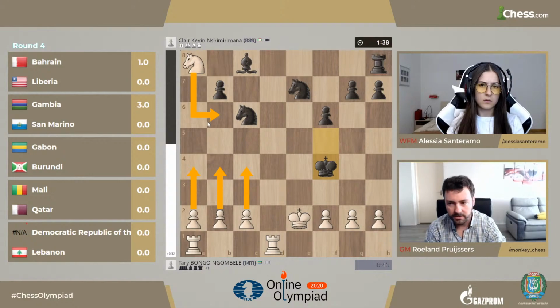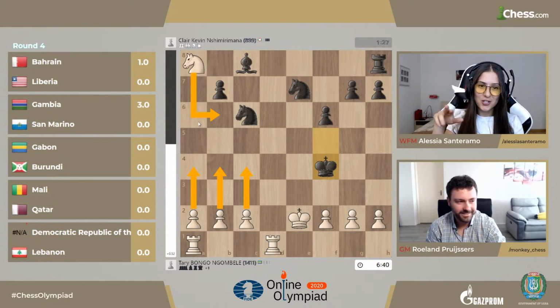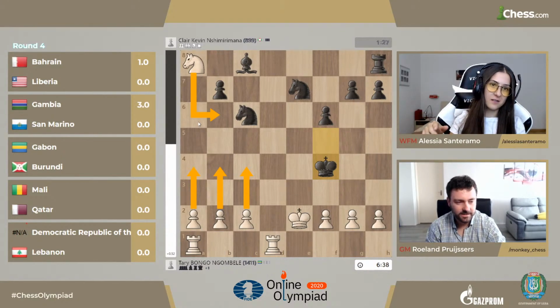There is a very famous Scottish line where you also get two pieces for the rook and 2 pawns. Yes, and it is regarded as perfectly fine for the black side. Actually, that line is in my repertoire. In the Scotch with knight f6, you mean, no? Yeah, exactly. So I think that black is doing okay there.